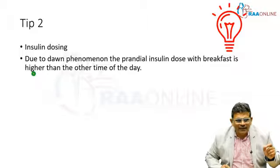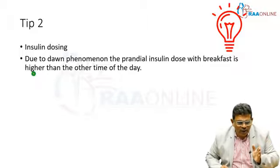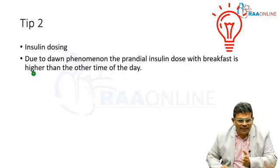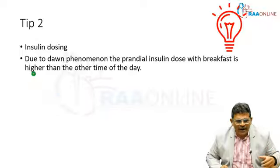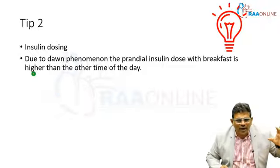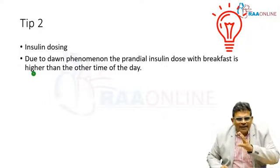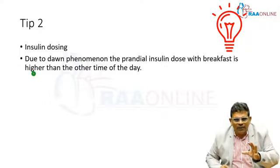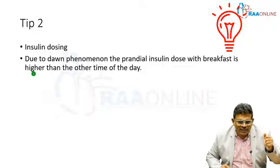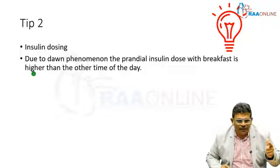As we said, we have to calculate the insulin requirement, which is about 0.5 to 1 unit per kg, and 50% of it has to go as the basal insulin, and 50% has to be converted to the prandial insulin. Of the prandial insulin, the breakfast requirement will be slightly higher than the lunch dose. Due to dawn phenomenon, the prandial insulin dose with breakfast is higher than at other times of the day. This is the second point that we need to know.